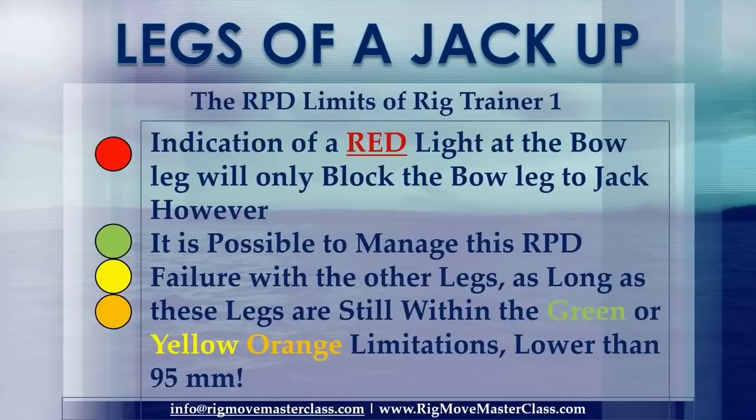Indication of a red light at the bow leg will only block the bow leg from jacking. However, it is possible to manage this RPD failure with the other legs, as long as these legs are still within the green or yellow-orange limitations, lower than 95 millimeters.